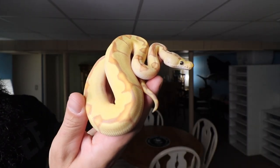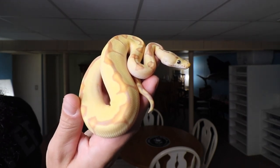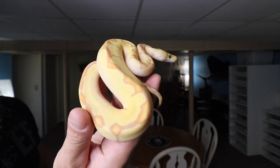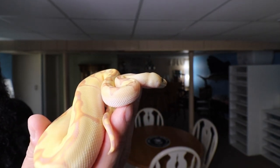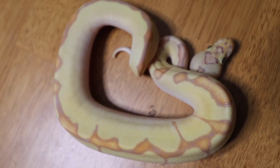He's a banana, and now he's also Enchi because his father was a super Enchi, so he carries the Enchi gene. And he's also a pastel. So his pattern gets super cleaned up. The pastel and Enchi work really well with clown and clean up the pattern quite a bit.